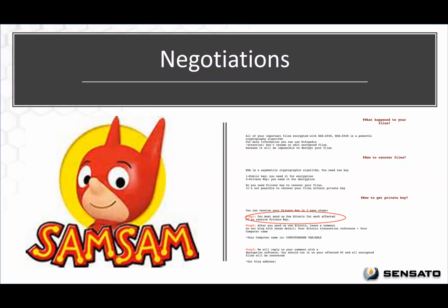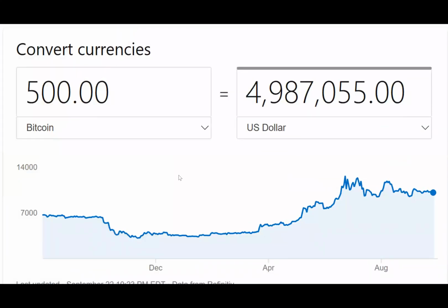So it's not going to be a 3-4 minute thing, so think about that as part of your incident response. In this case, SamSam is saying, hey, 1 Bitcoin for every machine that's affected. I did a simple calculation: if 500 machines got affected in your hospital, you would be looking at a payout of $4.9 million at today's Bitcoin value.